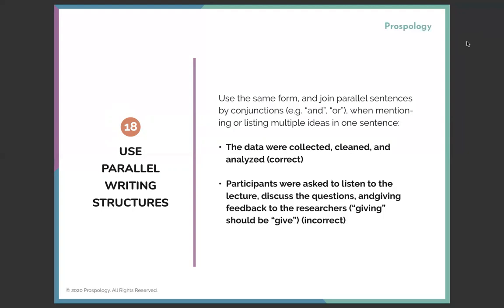Patients were asked to listen to the lecture, discuss the questions, and giving feedback to the researchers. I hope here you can see the confusion. "Giving feedback" is not in the correct form. And even when you read this out loud, it sounds jarring. You can feel that there's something off. So look back again and look at the forms that you're using in your sentence. Are you using past tense? Are you using the ing form of the verb? Keep it consistent. Participants were asked to listen to the lecture, discuss the questions, and give feedback to the researchers.